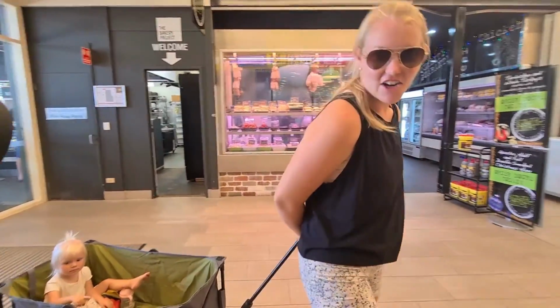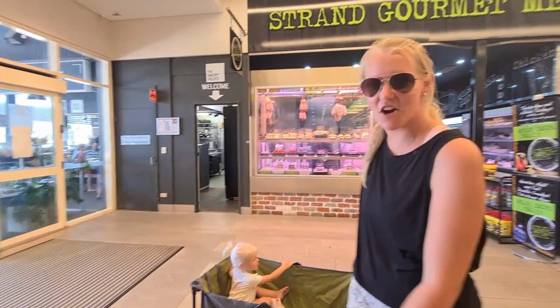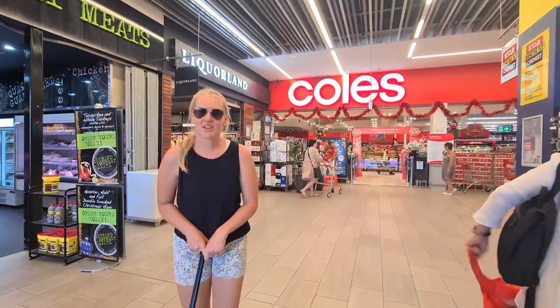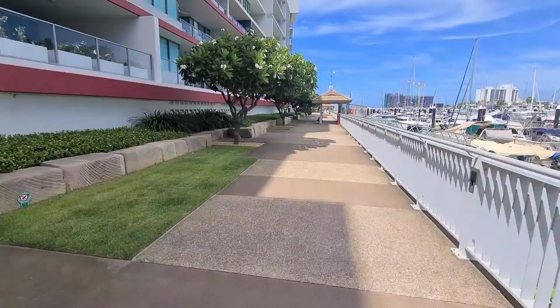For anyone that doesn't know, Coles is a grocery store brand here in Australia. There's two major ones, Woolworths and Coles, also known as Woolies. And Coles is just the one closer to the marina. So I'm going to go grocery shopping.